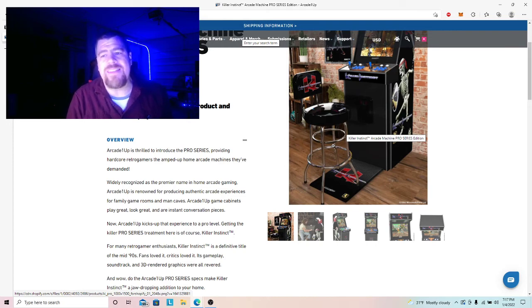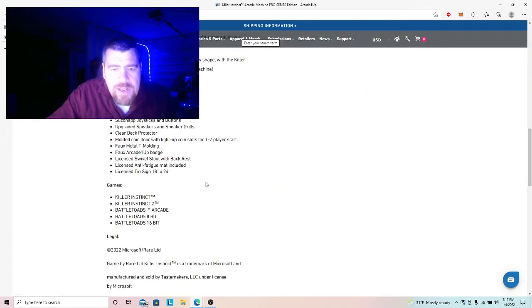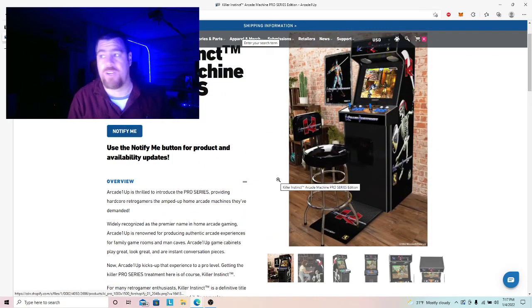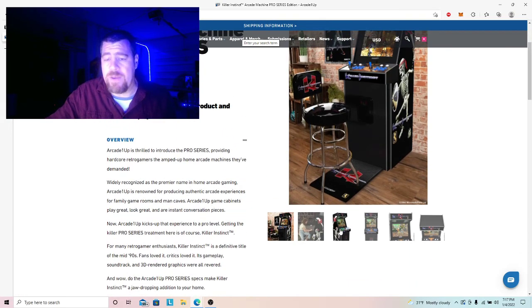But I think the stools are just something that I'm surprised that they did this, but I don't know yet whether the stool is... Does it say down here? Yeah, no, the stool's included. So I feel they should have kept the stool separate, just like they should have always kept the stool separate, but especially with these Pro Series, knowing that price point that they're going to have to meet, I don't know. I just feel they should have left it out and maybe saved us $50.